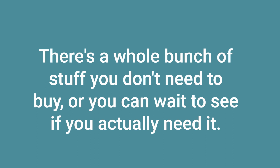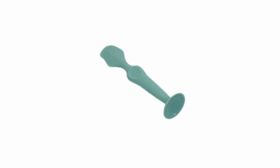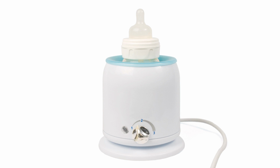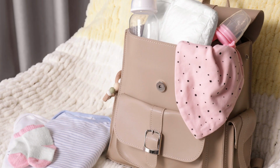Number 2, there's a whole bunch of stuff you don't need to buy, or you can wait to see if you actually need it. For example, you don't need a plastic baby wipes container. You don't need a baby bum brush. You don't need a bottle warmer or a sterilizer. You don't need a baby swing. You don't need a separate diaper bag or a backpack unless you want one. All of these things are totally optional. Don't feel any peer pressure to buy them.